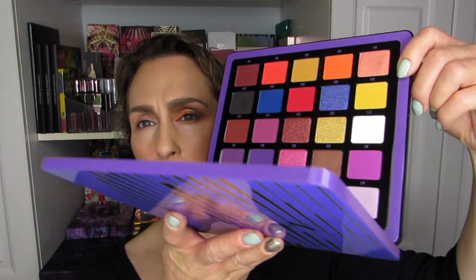A little something in my hair. I'm not mad at it. I like it. I think it's kind of neat. And who knew that it would come from this palette? I like it. I don't know. It's something neat.